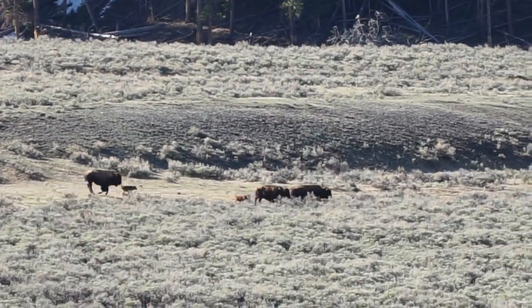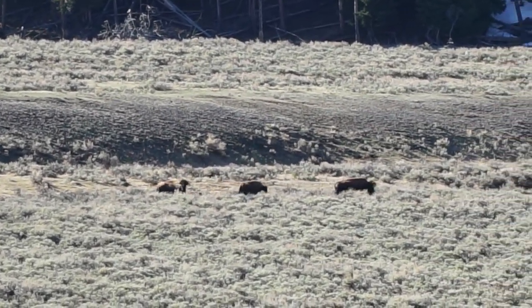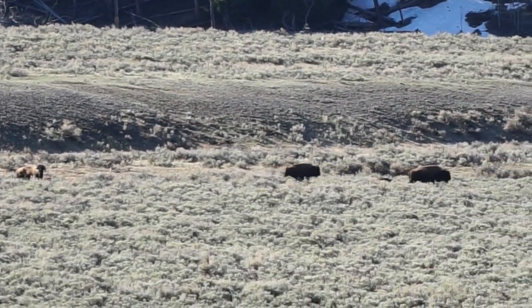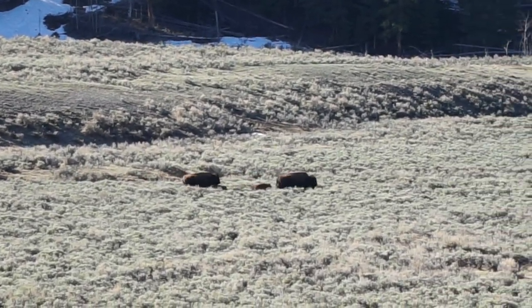They're running. See it? Charge! They're running really fast, huh? 35 miles per hour?